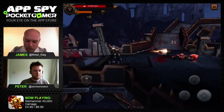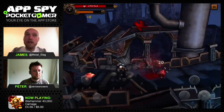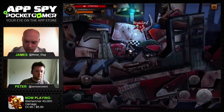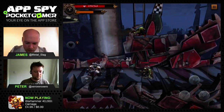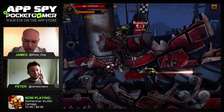How far high can I get with my jump? I can't get that high. There's no jetpack option yet. Maybe a jetpack will appear. It's a computer game. Stranger things have happened. Oh, I did jump up and take him out, though. That was good. Yeah, let's take this guy out there first. Don't hit me. There. Awesome. That worked out well.